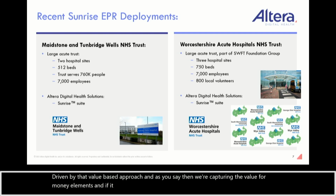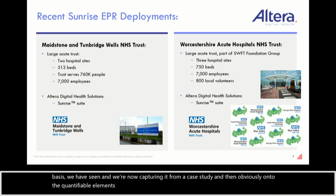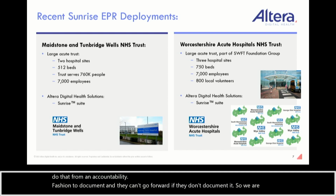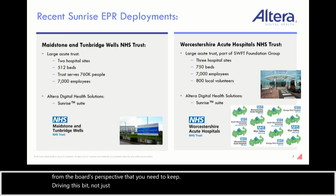If I take quality priorities, which we report to the board on a very regular basis, we have seen, and we're now capturing it from a case study and then obviously onto the quantifiable elements, a real marked improvement in our pressure losses in the wards, because actually the staff have got the documentation, and they're being driven to do that from an accountability fashion, to document, and they can't go forward if they don't document it. So we are starting to see some of that going through, but I think it's bite-sized, and I really support that challenge from the board's perspective, that you need to keep driving this bit, not just from a financial point of view, but really importantly the patient outcome perspective.